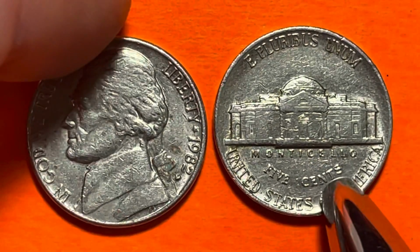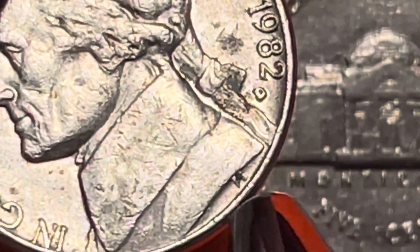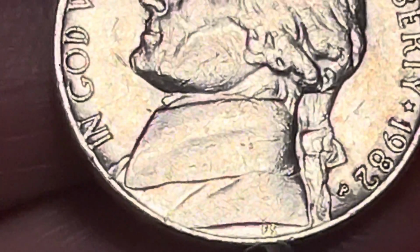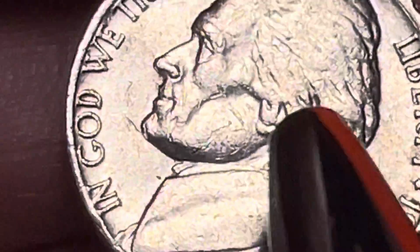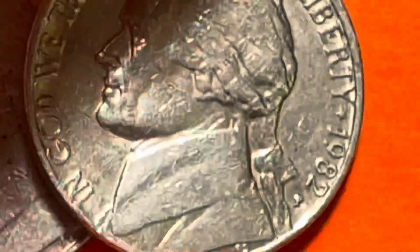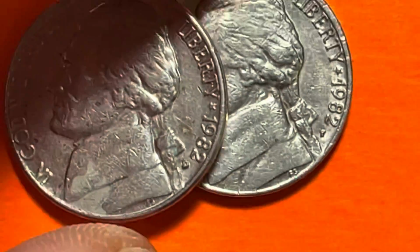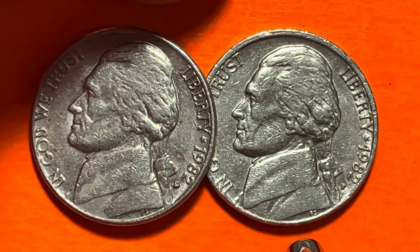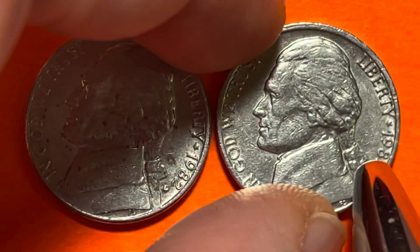Now, I said FS means full steps. Some people get that a little confused because when we look down underneath Jefferson, we see an FS. And let's get a better version of that right here. That's not the FS that they're talking about. This stands for Felix Schlag. Felix Schlag is the man who engraved these coins. SCHLAG. Felix Schlag engraved these. The first engraving, of course, on a coin came out in 1932. So these would be kind of double FSs. They would have an FS for Felix Schlag on the front, and then if they had full steps on the back, they would be FS rated by the coin rating agencies.